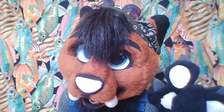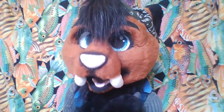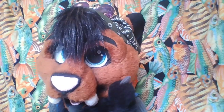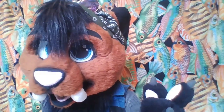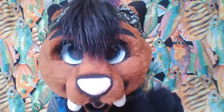Next up, we have the Mod Podge of an animal that is the Okapi. Okapis are native to Central Africa, and fun fact about these guys, their tongues can grow up to 1 foot long. Their signature stripy butts can serve as camouflage against dense foliage. Okapis are also very shy animals.